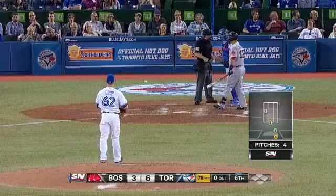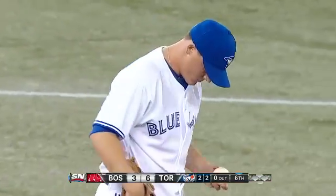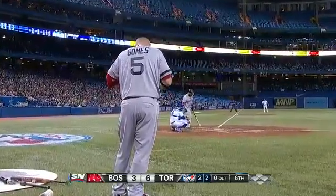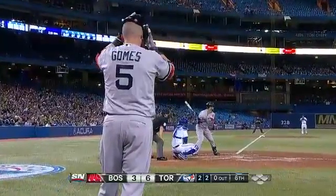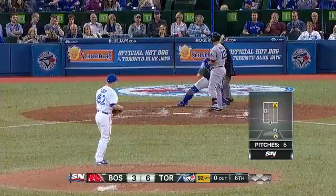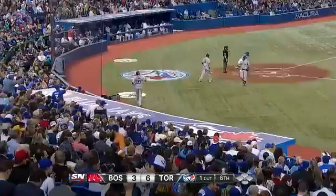Trying to get that backdoor breaking ball and bounced it in the dirt. The Blue Jays have handled Napoli very well when they pitched him inside. Morrow struck him out twice on inside heaters. You can see Johnny Gomes is standing on deck. That's the spot of the left fielder, Mike Karp, who started the game and homered. Another pitch inside, another strikeout. One down here in the 6th.